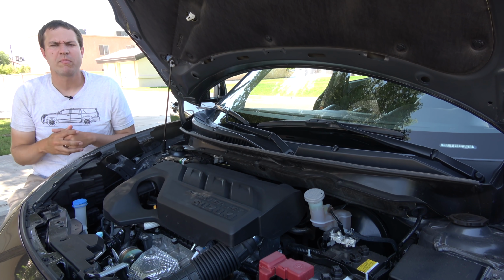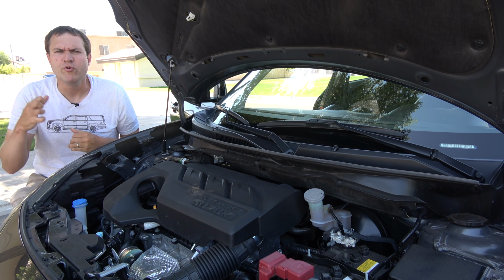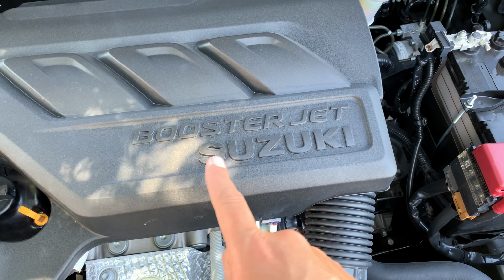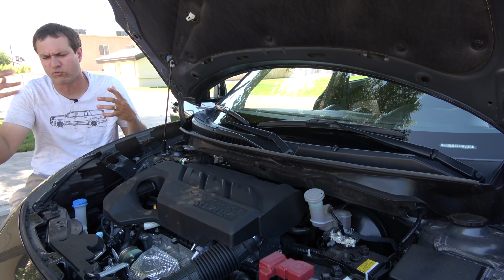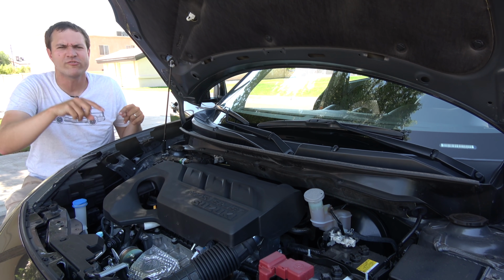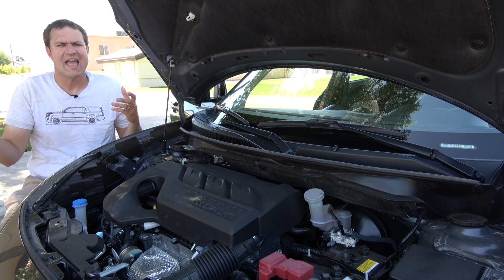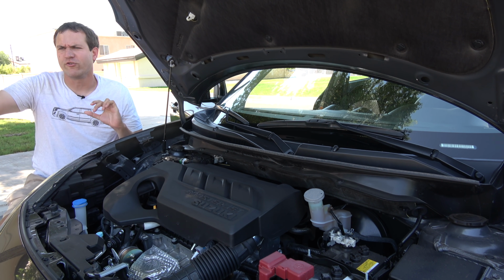But my favorite part about the engine simply has to be the fact that the engine cover says on it, Boosterjet. I've been making fun of that, but I really think that is one of the great names for an engine in the car industry today. Every car company wants to brand their engines, and Boosterjet is the best one yet. Way better than EcoBoost or Multi-Air. Suzuki did a great thing when they came out with Boosterjet.